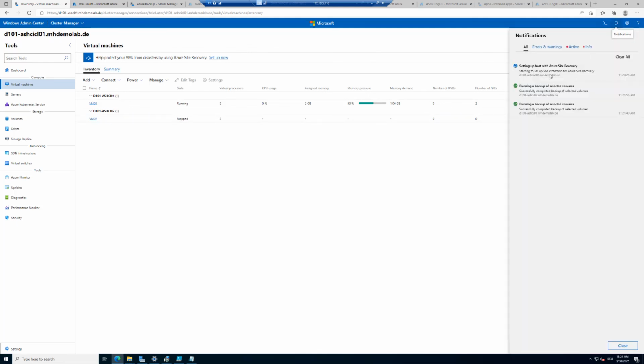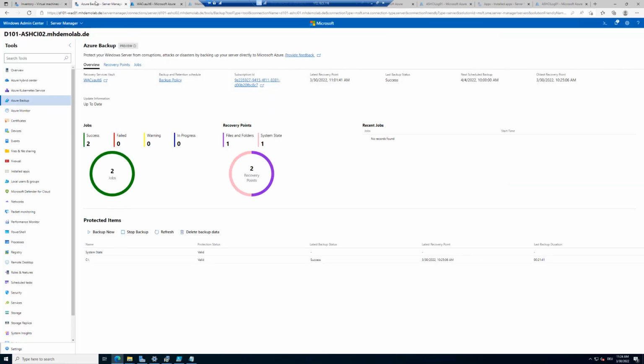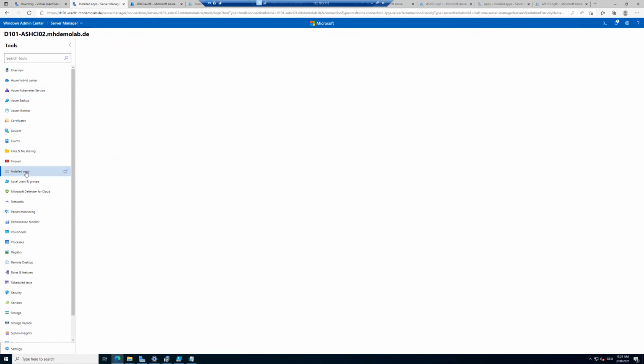Here you can see the setting up host with Azure Site Recovery is actually running. VM protection setup is in progress. Let's check one of the nodes. We have here node number 2. Let's go to the installed apps.